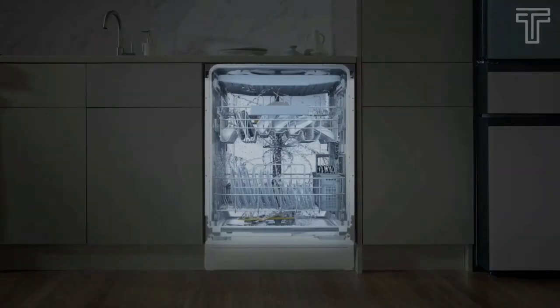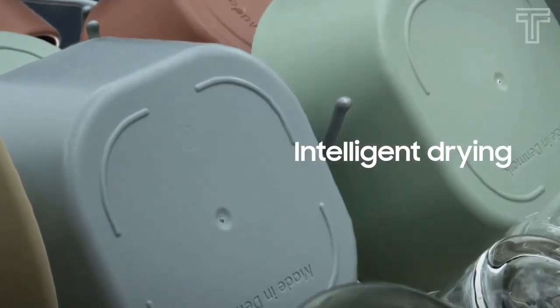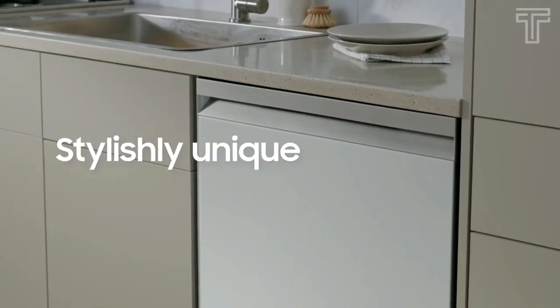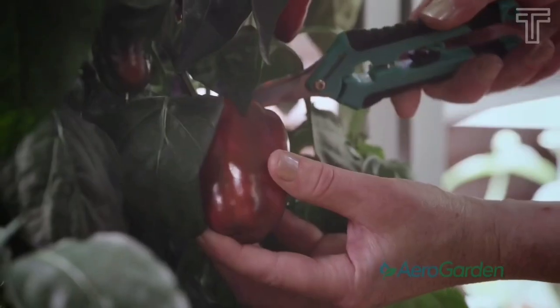Smart appliances have become increasingly popular in recent years. These innovative devices are designed to make our lives easier and more convenient. Whether you're looking to upgrade your current appliances, in this video, we'll take a closer look at some of the most popular types of smart appliances. Let's start the video.